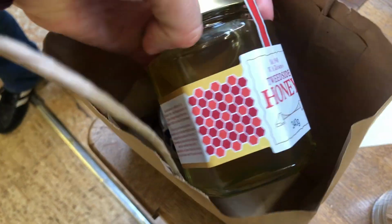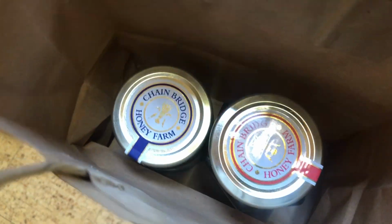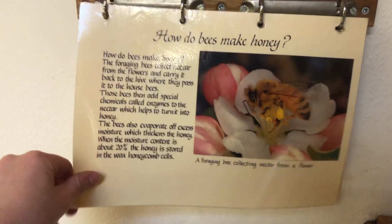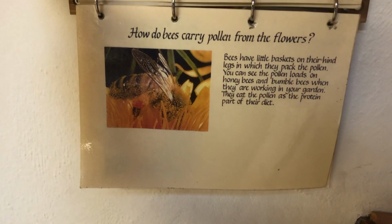The heather honey really had a bitter aftertaste. It got you at the back of the tongue. The wildflower honey was beautiful, and the mix of the heather and the wildflower together was just elite.